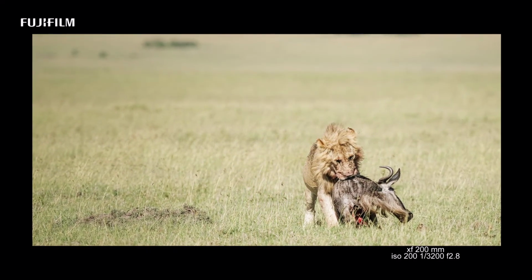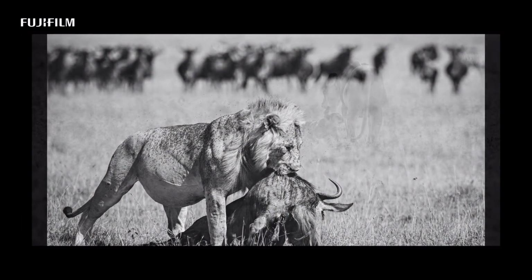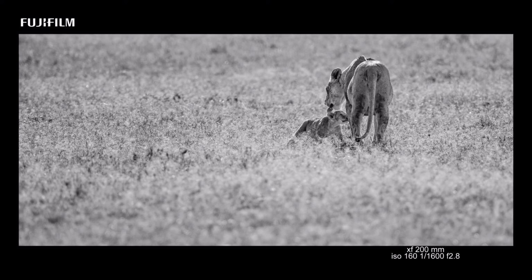I was also using the very sharp SF 200mm lens. With its huge aperture, I am always able to isolate the subjects from the background.